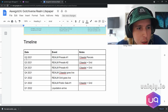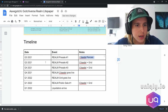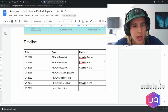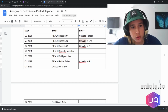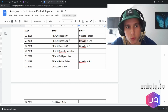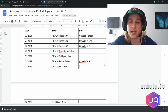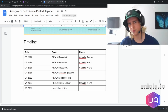So the pre-sale timeline: Q3 2021, Realm pre-sale number 1, Citadel parcels. Q3, pre-sale number 2, Citadel and Grid. Q4, pre-sale number 3, Citadel and Grid, and Q4 the actual realm goes live. Very nice. And Q1 2022, liquidators arrive. So first we're gonna have the live Citadel where Aavegotchis are gonna be able to roam around, but later on we're gonna have liquidators for everybody to actually be able to play Aavegotchi at a lower cost or for free.